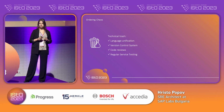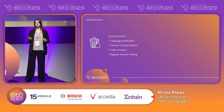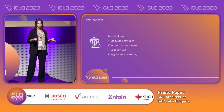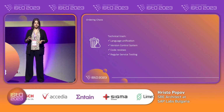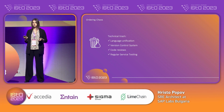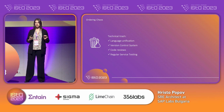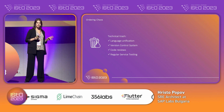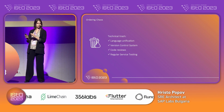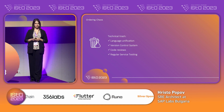Long story short, we had a total anarchy. We had different tools written practically on whatever we could write. We had things written in Java, in Bash, in Python, in Node.js, on Jenkins, Groovy, DSL, plus the fact that back then we didn't have a version control system. Yes, I know, it's not a common practice, nor a good practice not to have one, but facts are facts. So we started with the unification.